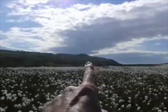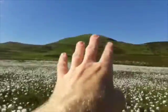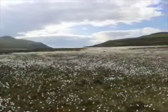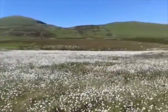I'm just at the entrance to Glen Vale. That's Bishop Hill up there, that big long hill up here. This is West Lomond here, and it's an area I know quite well, and it's an area that I came through the last 2 summers, but I don't ever recall there being such a profusion of cotton grass here as there is this year. It's quite remarkable how much is here.